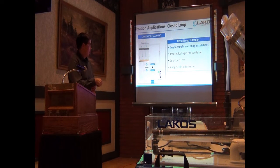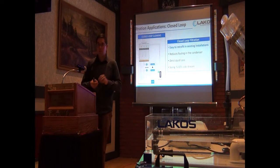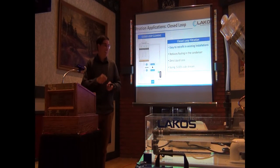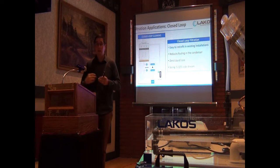In older closed loop systems, anytime you open up that system to do some maintenance, you're introducing some dirt and debris from the fittings. If the plumber doesn't clean the pipe well enough during the initial fill, there will be some other dirt and debris introduced. And over time, if your glycol is not maintained properly, you can end up with corrosion byproducts that build up in the system and clog your heat exchangers, your heat pumps, whatever you have on that closed loop system where you don't want to introduce any debris.